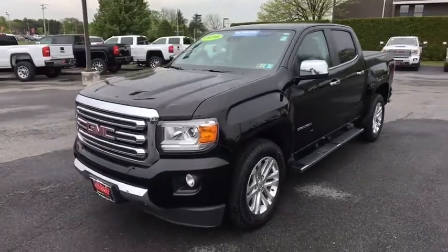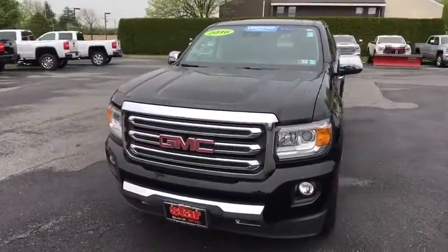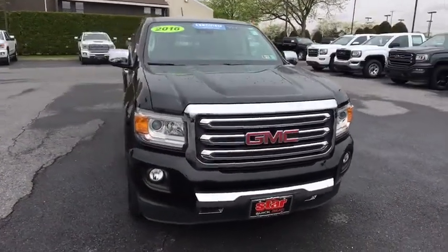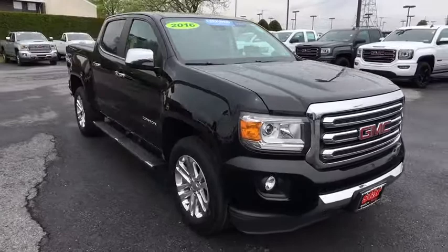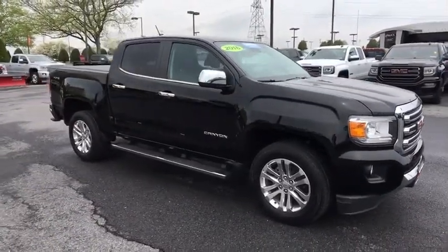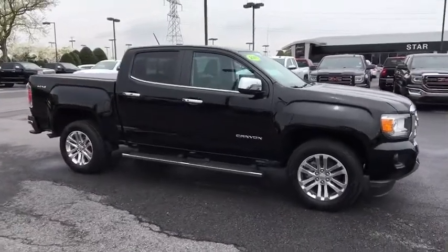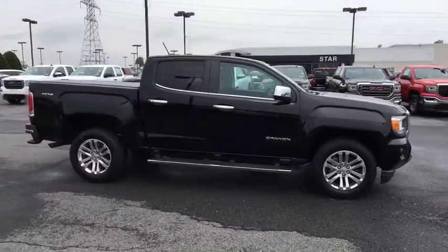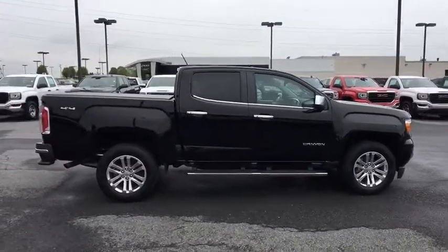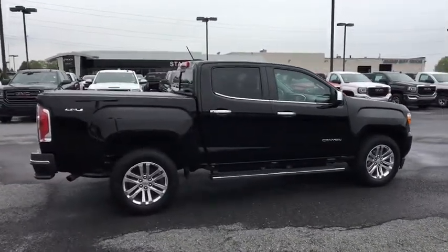2016 GMC Canyon. With one of the most powerful standard four-cylinder engines in the class, the Canyon lets you enjoy 18 city, 25 highway EPA estimated MPG, and is engineered to absorb the bumps, handle the curves, supply superb traction, and provide seating for five. This vehicle has less than 50,000 miles. Here are some of this vehicle's great options.